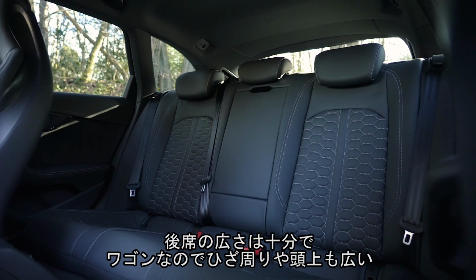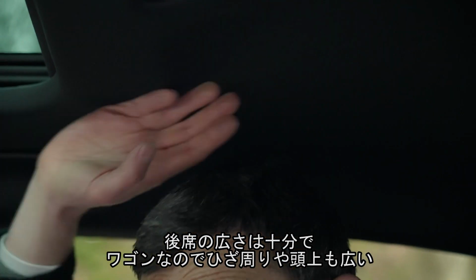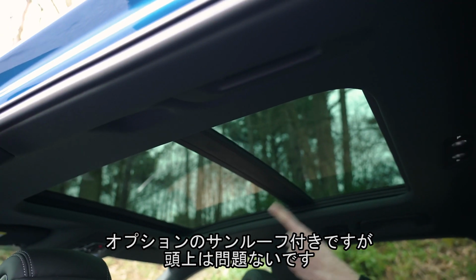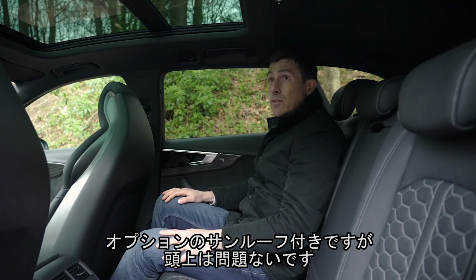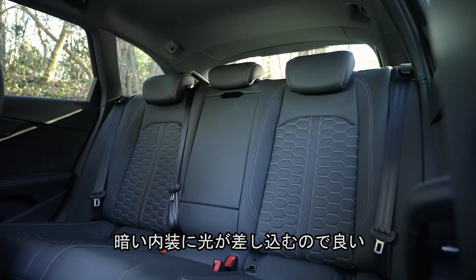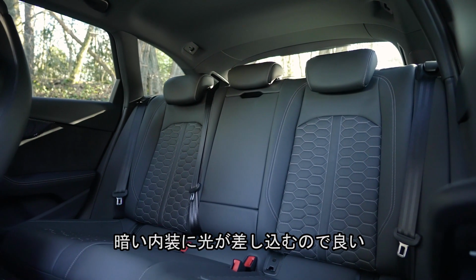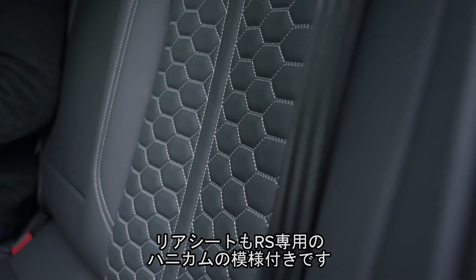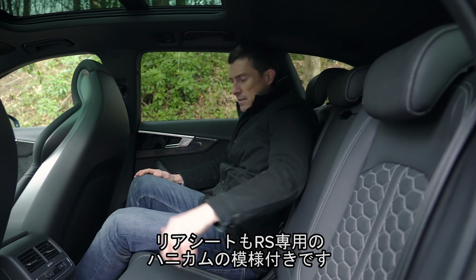Here in the back, it's nice and roomy, decent knee room, good headroom because it's got an estate body style, and the headroom's good despite the fact we've got the panoramic glass sunroof fitted, which is optional, and that's nice because it does just let more light back here so it's not too dark and dingy. I like the fact that your RS seats do extend here into the rear. Oh yes, honeycomb pattern, it's lovely.